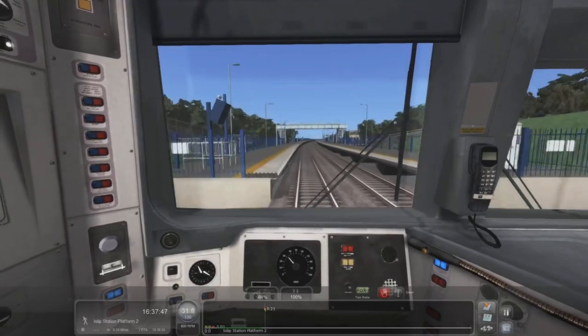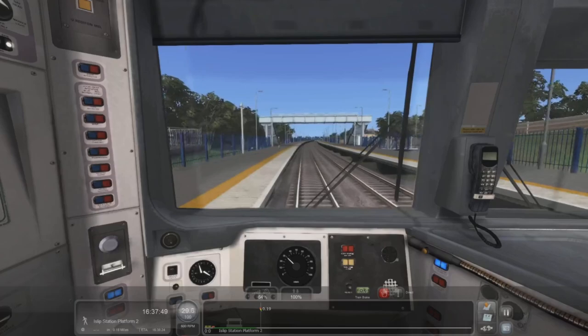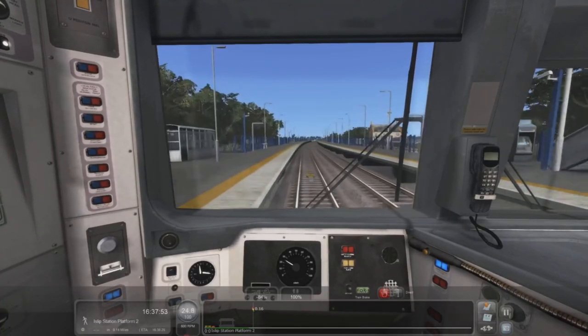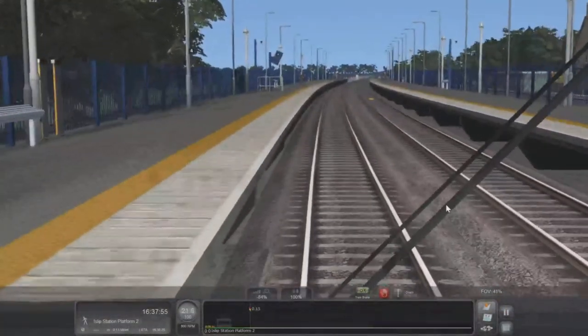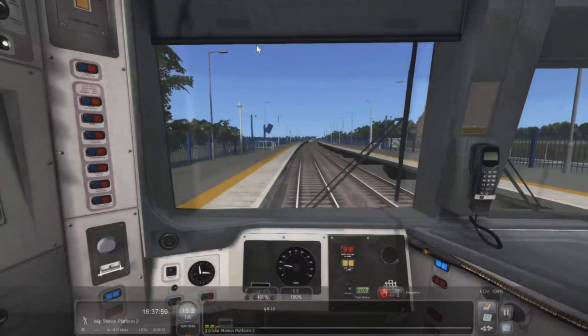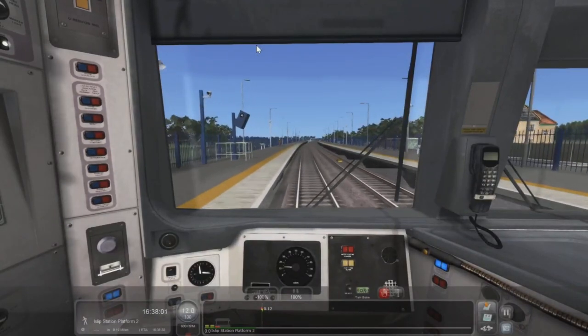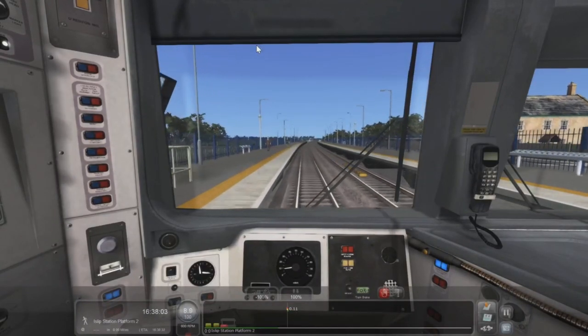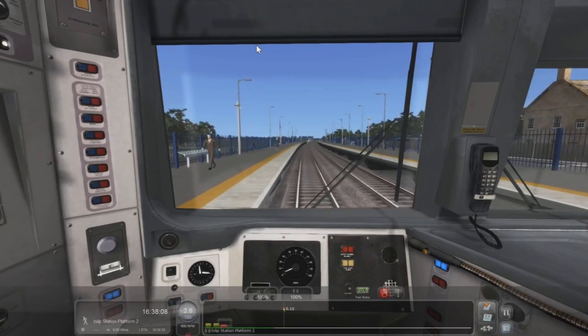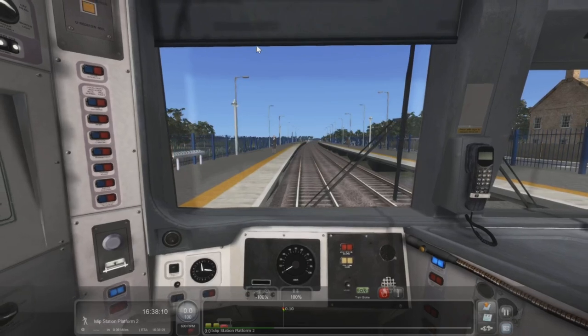Here we are. Well, it doesn't seem to be saying it's emergency brake. Oh, there's the forecast stop. Why is there two forecast stop markers? What's going on there? Dunno. Right, here we are, Islip. Let's do some of the door action. Doors open.